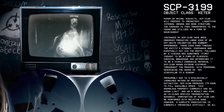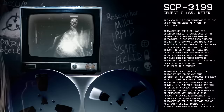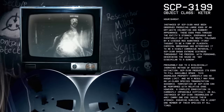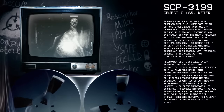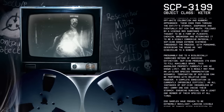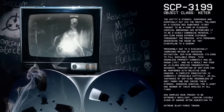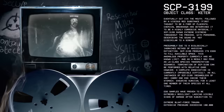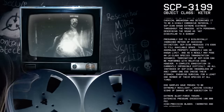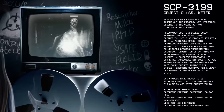Instances of SCP-3199 have been observed producing large eggs of an off-white coloration and rubbery appearance. These eggs pass through the entity's stomach, esophagus, and eventually out via the mouth, followed by a red viscous substance, first thought to be a form of placenta. Chemical breakdown has determined it to be a highly corrosive material. SCP-3199 shows extreme distress throughout the process, with personnel describing the sound as not dissimilar to a scream, presumably due to a biological ingrained method of avoiding extinction.